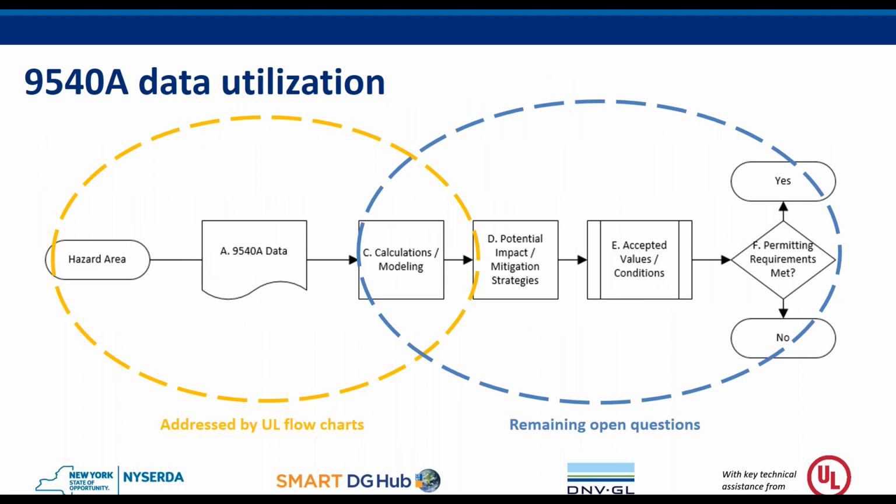So UL has provided a series of flowcharts, and Victoria will be taking a look at that later with you guys. What we've noticed is that there are some gaps in how the data will be utilized and looked at by the AHJs, and those are the remaining open questions that you see outlined in blue. So what calculations or modeling are useful for data analysis? What potential impacts and mitigation strategies can be put in place? And then how the AHJs are going to be looking at this and how can we make their life easier in setting some sort of values or conditions to streamline the process.